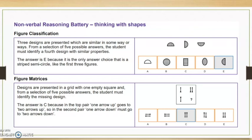So this is thinking with shapes. And we see in the top right-hand corner, so this is a little more difficult to explain, I'm just going to read that. 3 designs are presented which are similar in some way or ways. From a selection of 5 possible answers, the student must identify a 4th design with similar properties. So we could see they've chosen the answer E. And we'll see the answer is E because it is the only answer choice that is a striped semicircle like the first 3 figures. Okay, so when we look at that, it makes sense that that's the next one that would match those or come in the sequence.